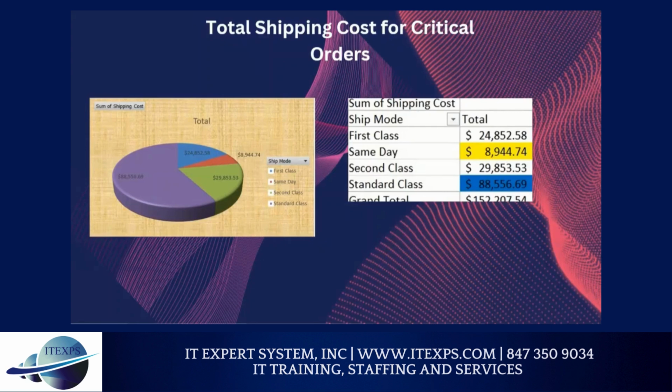Good evening, everyone. This is Ifa. I'm presenting the C part of our project, which is about total shipping costs for the GSS orders in the indicated period. Before we created a pivot table, we assumed 25% of the sales value will go to the shipping cost. Accordingly, we added a column for shipping cost. Then we created a pivot table for shipping modes versus shipping cost.